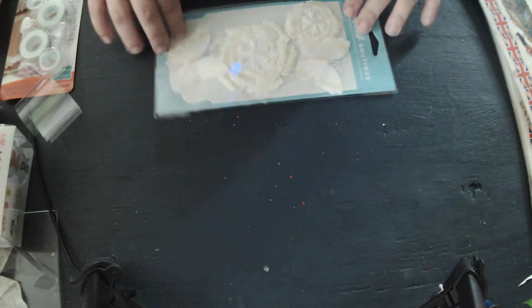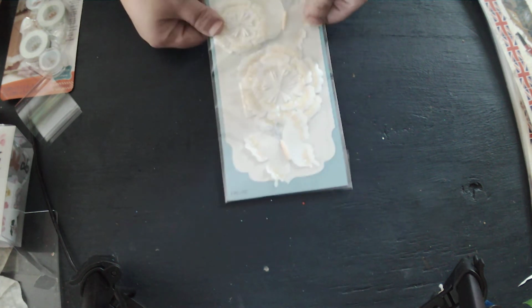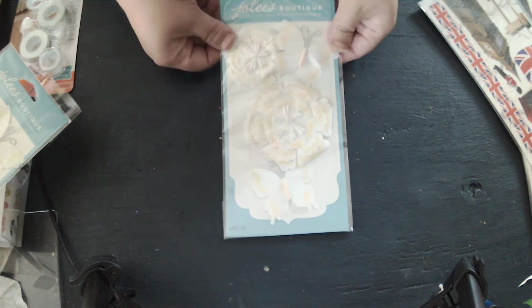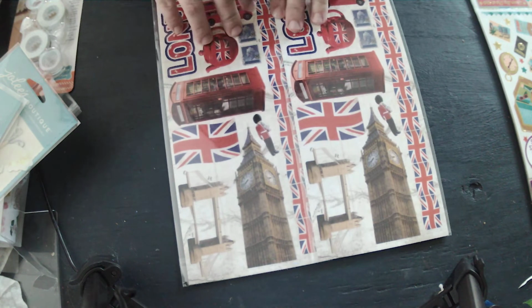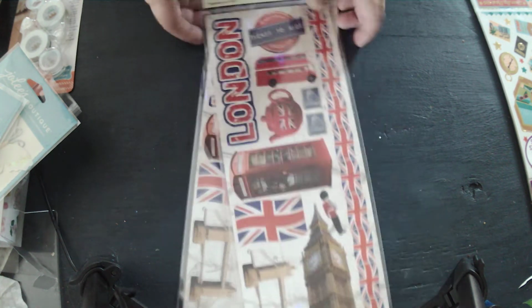Really not happy with this camera. For some reason it's not wanting to act like I want it to, but these online I think are like $7 to $8. I got some too, Jolie's Boutique. This is paper flowers with butterflies, so that was fun. And then I got this, it's the second one. And I really liked these by Recollections. These were also 99 cents a piece.